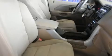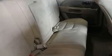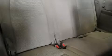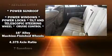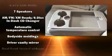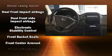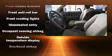Premium sound drives 7 speakers, providing you and your passengers a sensational audio experience. Honda ensures the safety and security of its passengers with equipment such as dual front impact airbags with occupant sensing airbag, brake assist, a panic alarm, and 4-wheel disc brakes with ABS. Electronic stability control ensures solid grip atop the road surface, no matter how challenging the driving conditions.